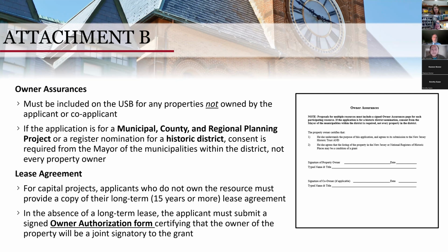So the owner assurances must be signed again, as with the applicant assurances, with a physical signature scanned and uploaded. And then for capital projects, applicants who do not own the resource must also provide a copy of a long-term lease agreement. And in the absence of a long-term lease, the applicant must submit a signed owner authorization form certifying that the owner of the property will be a joint signatory to the grant. Next slide, please.